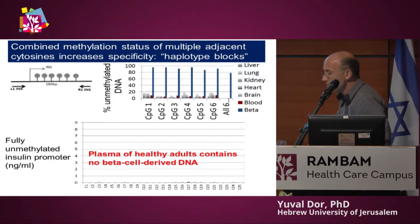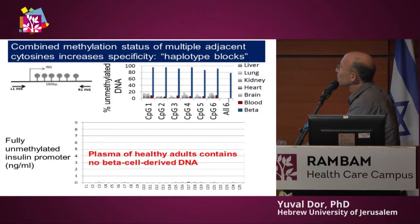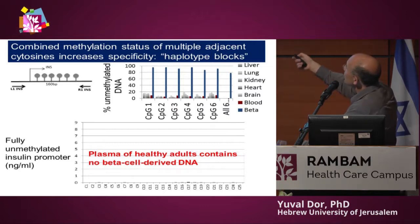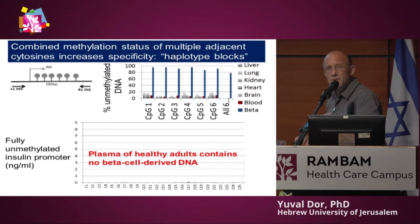Most of what my lab has been doing is really about diabetes and pancreatic beta cell biology. So this is where we started. This turned out to be the most difficult task, but this kind of leads the technological development. So just to show you the principle of the method. Here is the insulin gene, the structure of the insulin gene promoter. There are several cytosines. And what you see at the top is the methylation status of each of those individual cytosines in different tissues. So cytosine number 1 over here is, as expected, fully unmethylated in beta cells, and is methylated, or there are almost no unmethylated molecules, in DNA coming from all other tissues. Most importantly is blood, which is the main contributor to cell-free DNA and therefore the contaminator.